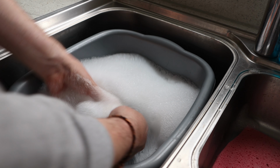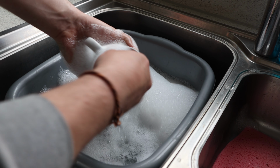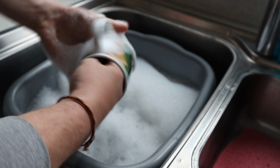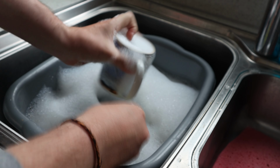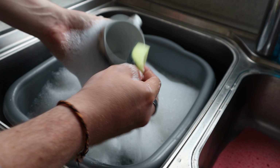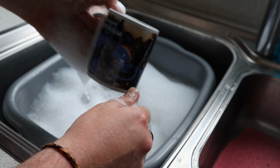Okay, fantastic. So, right, yep, it's a good diameter here for getting your hand in, so you can quite easily get a whole sponge in there, swirl it round, give it a good scrub from the inside. Absolutely excellent. So now we've got one washed mug. Let's go over and make ourselves a cuppa.